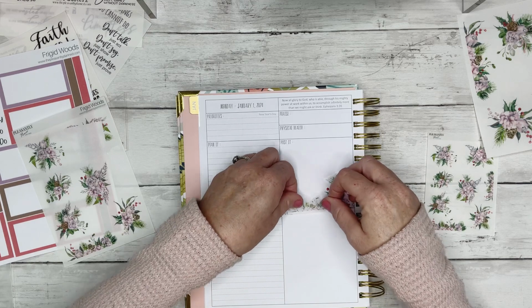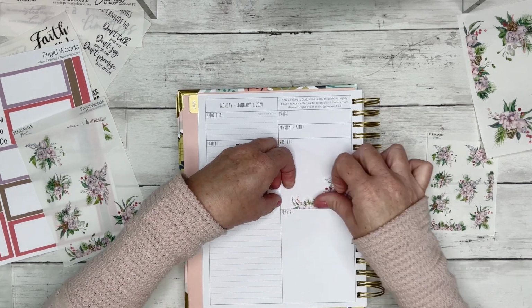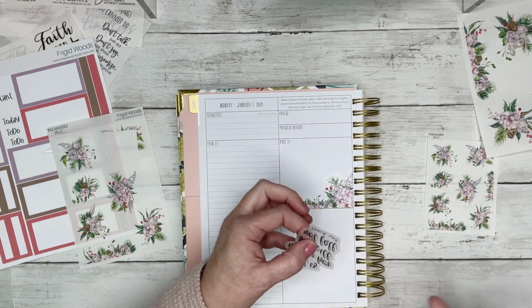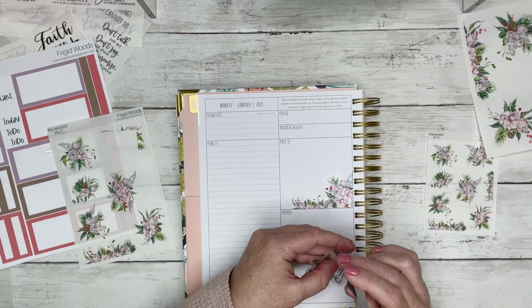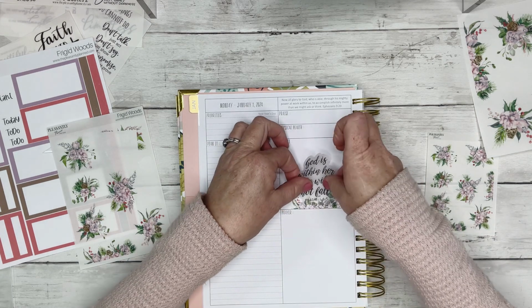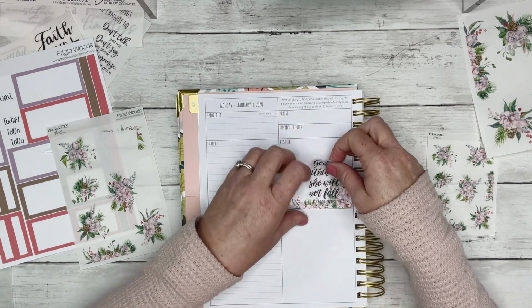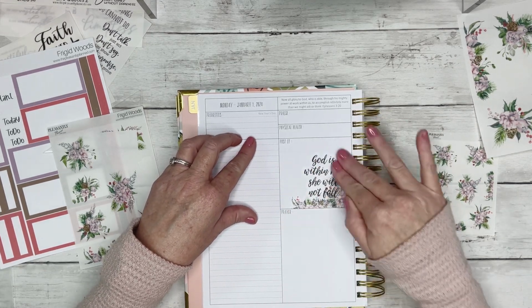All right, and then I'm going to take this. And I'm just going to put my quote right in here. Oh, I got a sticker piece on the back of that. Oh, that messed it up, but it's okay. All right, so I think I'm going to call this page done.